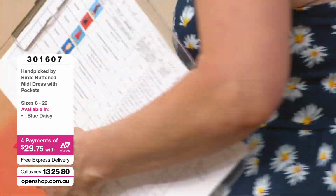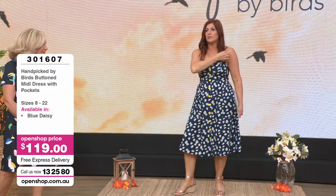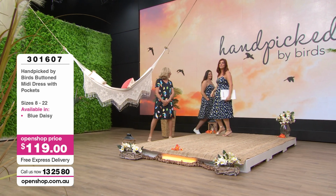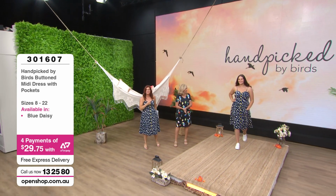It's so comfortable. I'm loving the pockets. And it's got the little drawstring straps so that if you're shorter, from there to there, they're not going to be falling down. Okay, I've been told to get off. I've had my moment. Okay, it's Lily's turn, 301607.